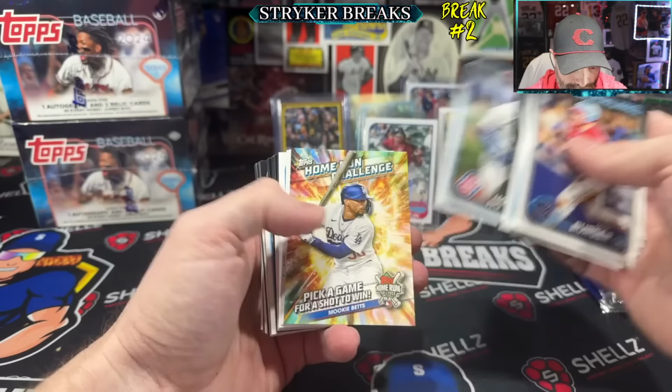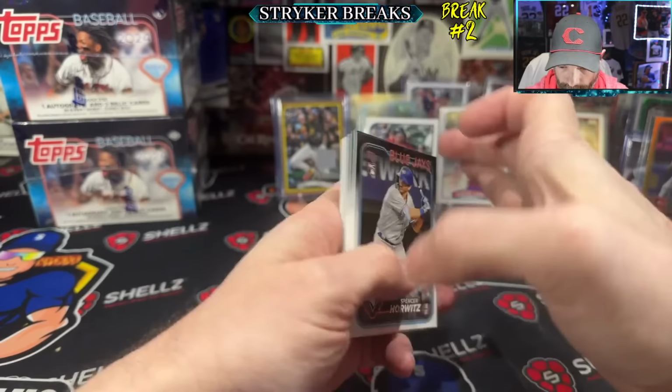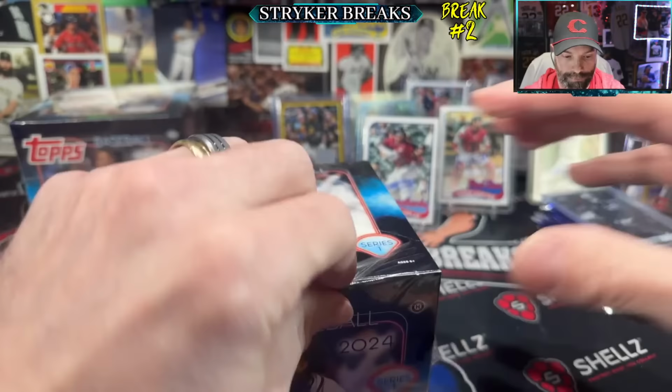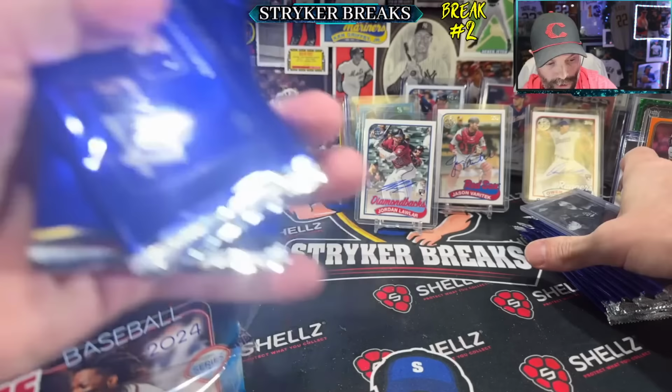Home run challenge, Mookie. Mackenzie Gore, gold foil. Man, oh man, are there a lot of base cards in a jumbo case. Really, Dean? All right, I'll take your word for it. I'm about to see it in person tomorrow.